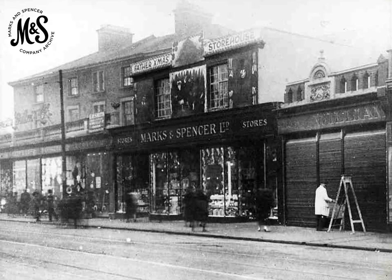This photograph is a little later. This was taken in November of 1925 and it shows our Croydon Marks and Spencer store. So by this point we had moved into small shops rather than trading from market stalls. And you'll see that the upper storey of the store has been specially decorated as the Father Christmas storehouse, encouraging people to come in and see the Christmas goods on offer.